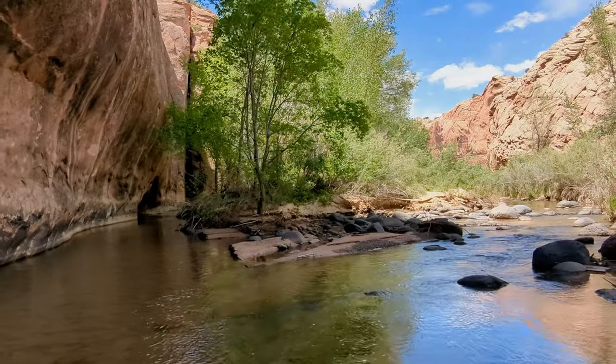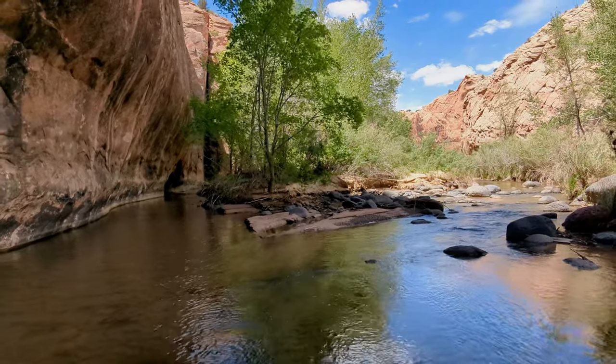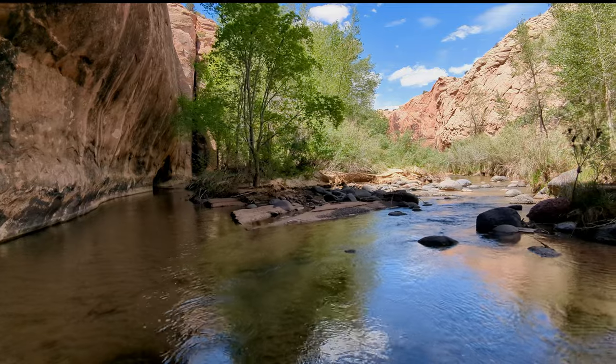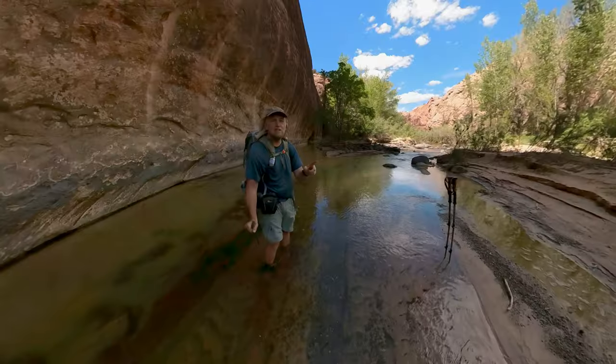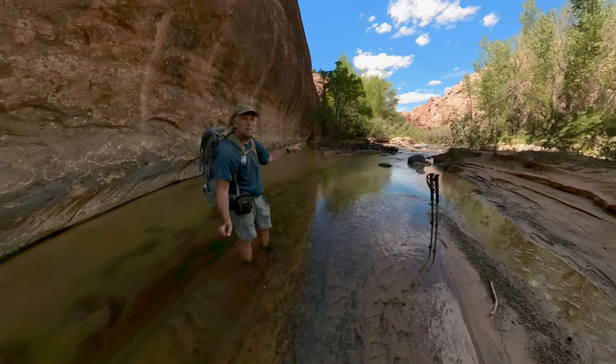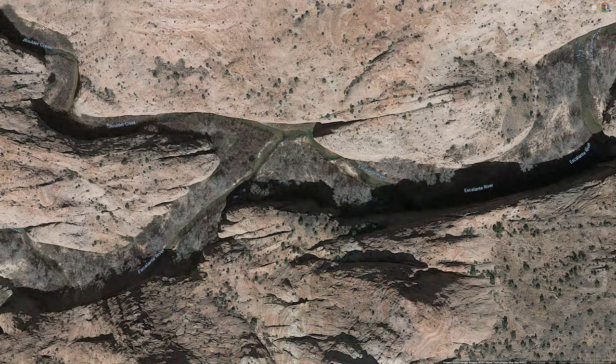I'm at the confluence of Escalante River and Boulder Creek. That's Boulder Creek on the right, which basically doubles the volume of water in the Escalante. So there will be a lot more water from here on down. What's interesting this year is this is not the same point that the two used to meet. They used to meet almost a quarter mile up from here.